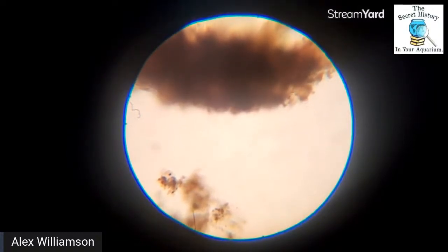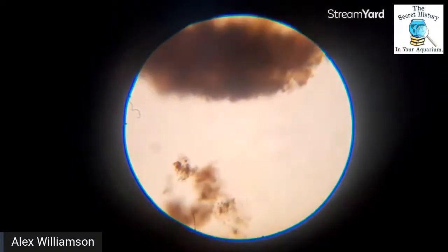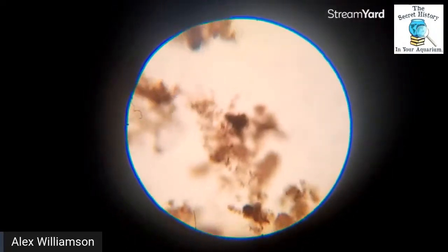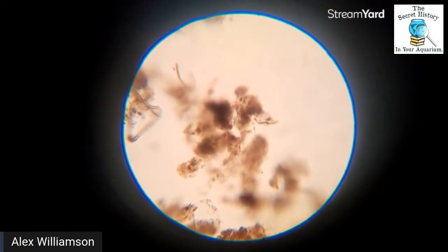And there we can see we got the first little single cell organism cruising by, probably some little protist of some sort. Let's see, there'll be more, I'm sure. They don't like the light on them. And so they are prone to zipping past when the light starts heating them up and evaporating things a little bit.